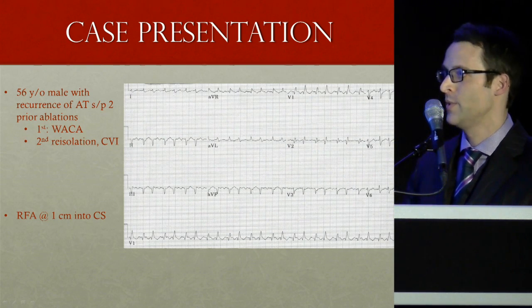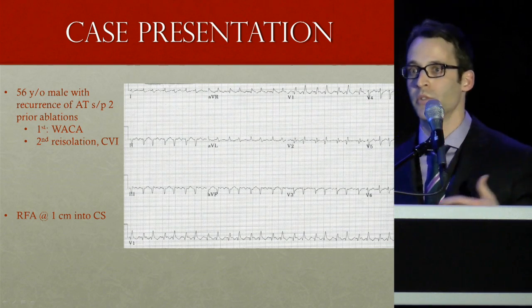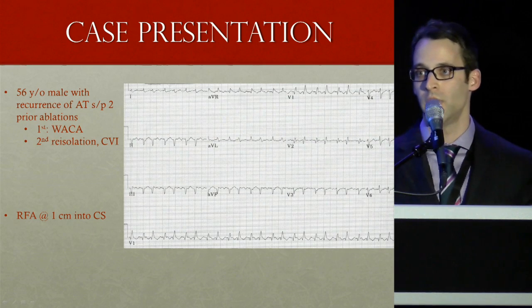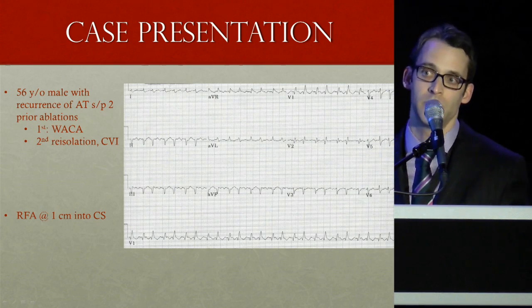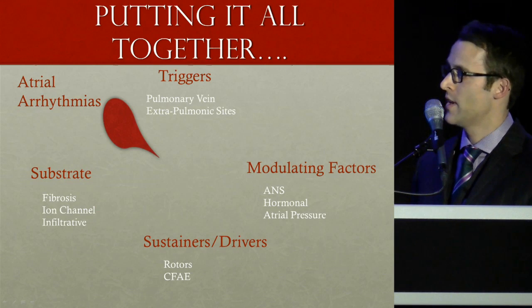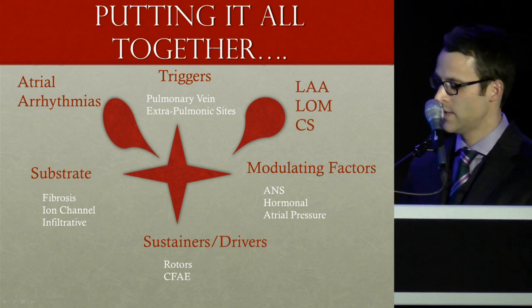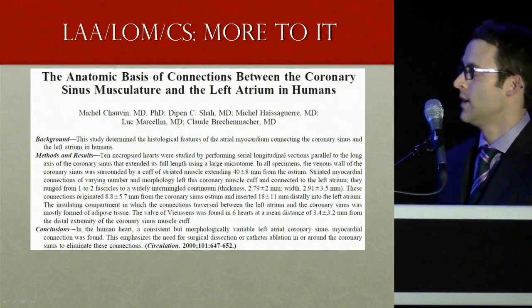So at that point, we said, maybe we are missing these muscular sleeves that connect the ligament of Marshall, through the CS, to the right atrium, these interatrial communications. Do these also have to be addressed? And that's why we now throw that on, along with the appendage, along with the ligament of Marshall, along with the CS, and I'll tell you how we do that in our study.